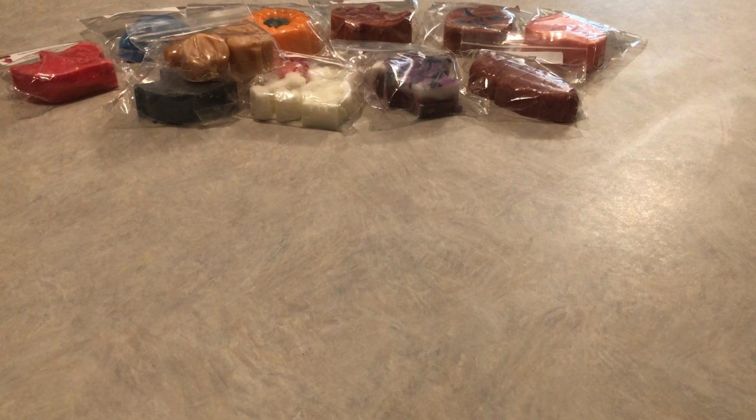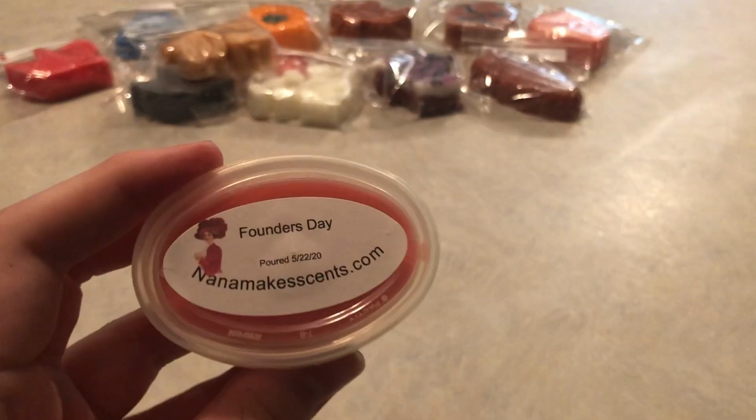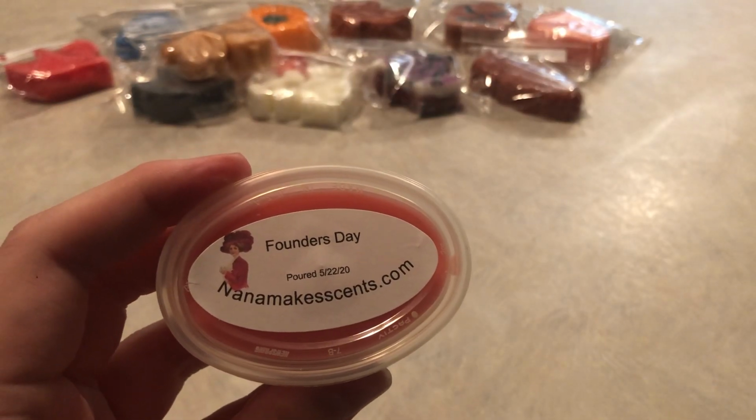I believe this is apple butter funnel cake, and it's got something else in it. I know it does. Kettle corn. That's what it is. Apple butter, kettle corn, funnel cake. This also has carnival vibes, but this is a more apple kind of carnival vibe.